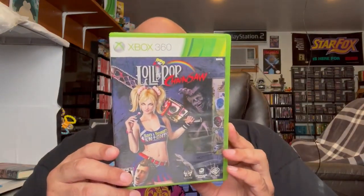Went out of my way for this next pickup. Lollipop Chainsaw. I saw this in someone's garage sale ad on a Saturday or Sunday, posted around noontime. There's someone that has a sale every couple weeks, but they always have new video game stuff, so I picked this up for, I think, $5. It's like a $30 game.